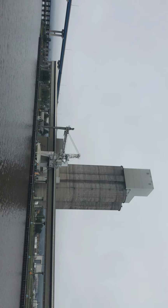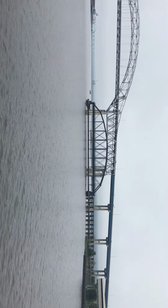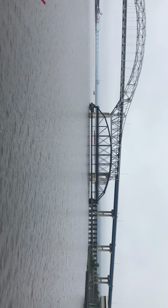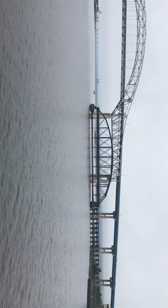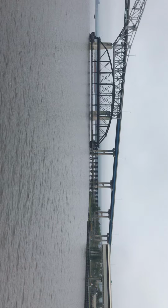Looking forward, we have a couple of bridges. Now this little small bridge has an interesting history. It was built in 1897. It's the old interstate bridge. And for about 60 years, that was the sole connector between Duluth, Minnesota and Superior, Wisconsin. Now this bridge was a swing bridge, meaning that it would just swing out to the side, 90 degrees either direction, one direction to let ships come through.